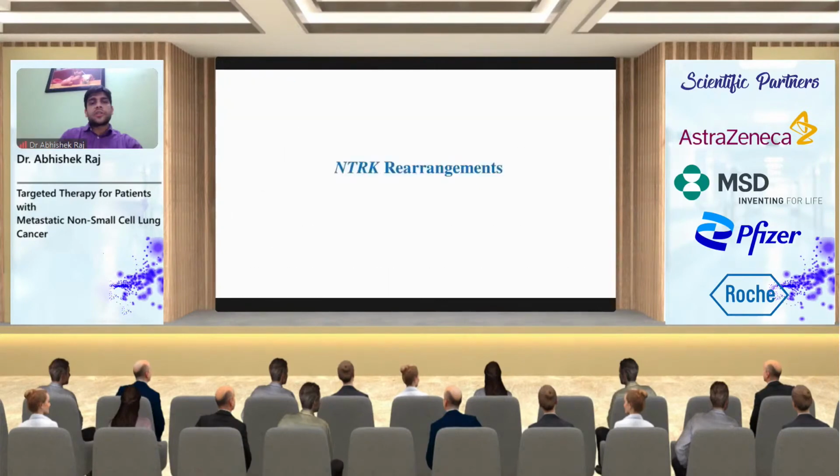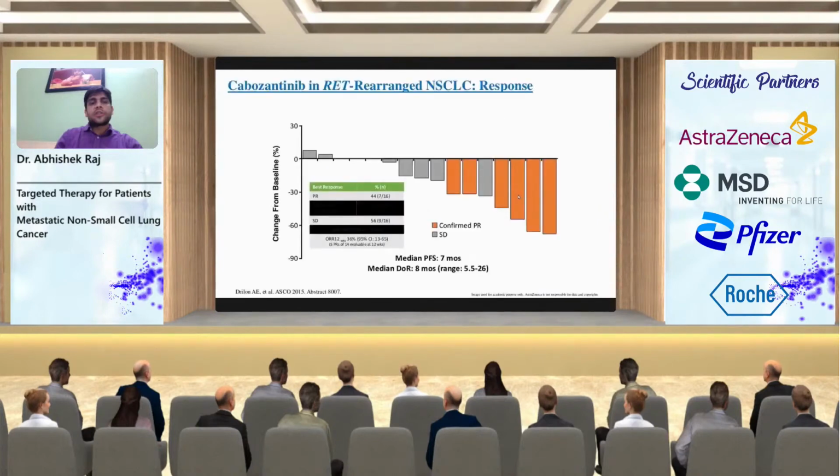For NTRK rearrangement, there is an excellent response seen by the end of 6 months. So these are all the mutations that are available to us for targeting, and this has opened a lot of ways for personalized treatment for patients who have non-small cell lung cancer.